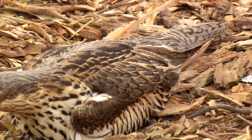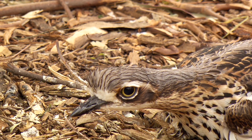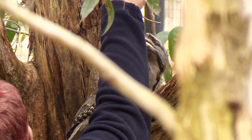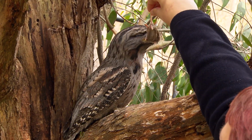But next door, it's all about not being seen, as this bush stone curlew hides in plain sight on her nest. And the tawny frogmouth blends in with the branches until breakfast appears. He has a fluorescent yellow inner to his mouth, and at night he'll sit with that open to attract nocturnal insects to come in.